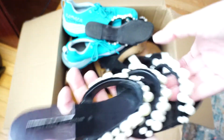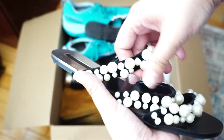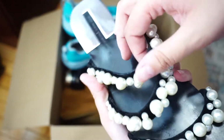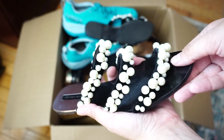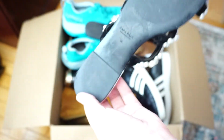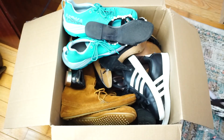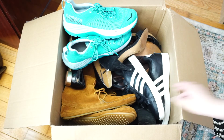This is a really cute pair of Zara little sandals with pearls all over them. They are very cute. I love the pearl detail. They are a size 38, which I believe is like a 7. Good condition, just a little bit of minor wear.